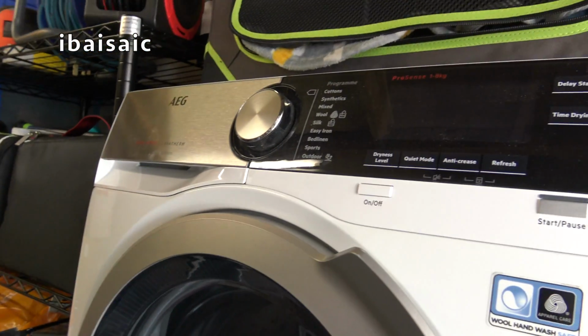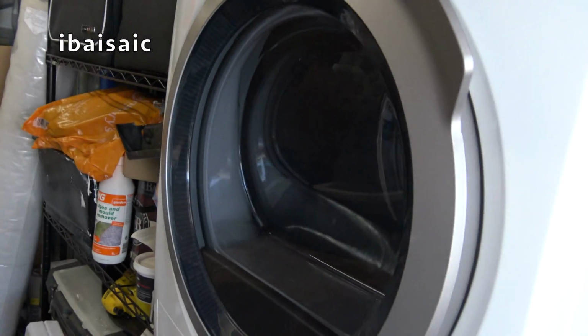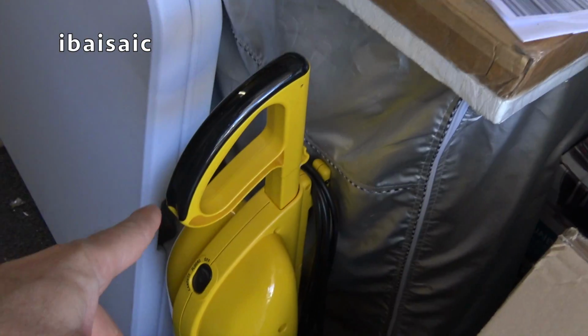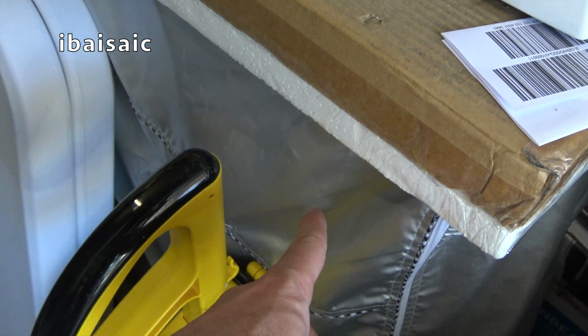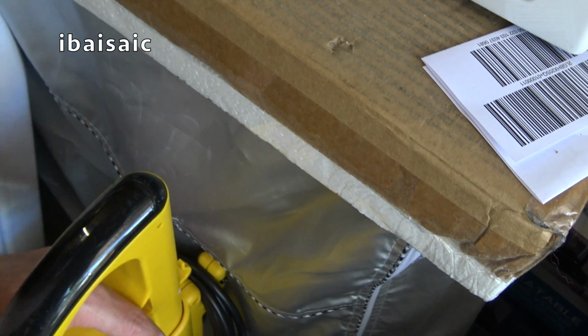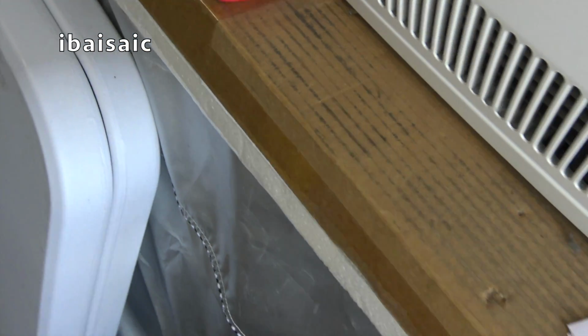Any of you interested in the laundry, I've still got the AEG dryer, still use it. And under there, behind the Electrolux, we've got that Hoover washer that I don't know if my niece, well, she's not my niece, my niece-in-law sort of thing, I don't know if she's having it.